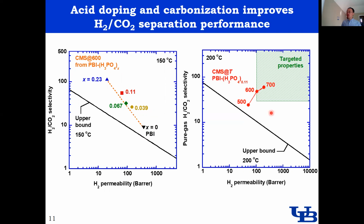We could also take one of the samples, this 0.11 doping level, and we look at, can we change the carbonization temperature? How would that do to the hydrogen over CO2 separation properties? The right figure again shows this effect in this Robeson's upper bound plot. If we carbonize at 500 degrees C, and then we change to 600 degrees C, 700 degrees C, you see a consistent increase of both permeability and selectivity as we increase the carbonization temperature. At 700 degrees C, we're able to get the selectivity of more than 70 and also permeability of more than 200 barrers. And again, this is one of the best properties we have seen in the literature.